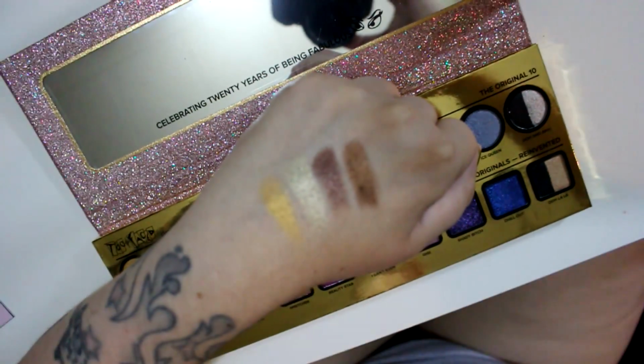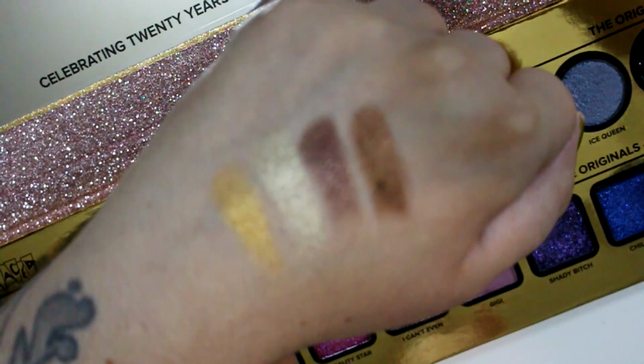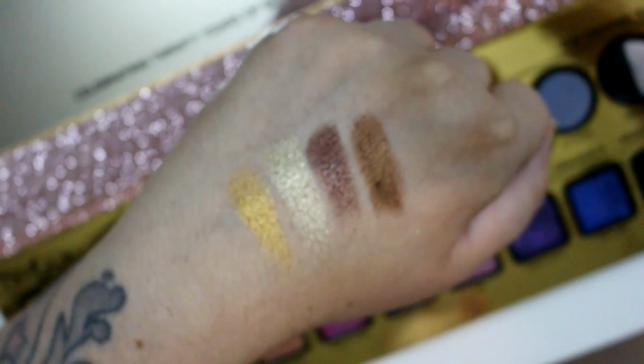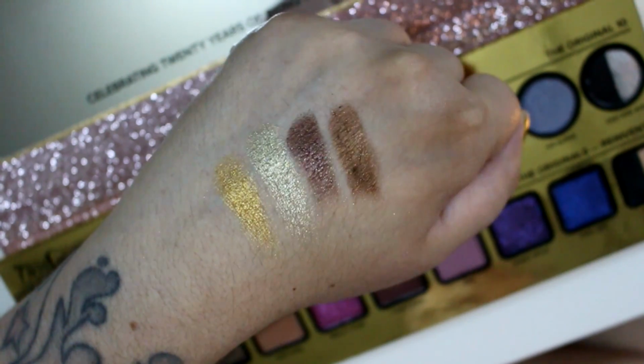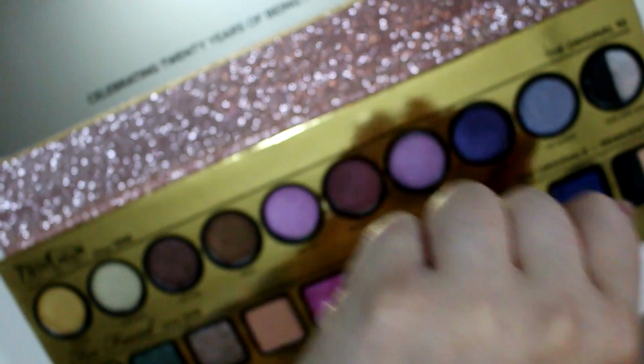Sorry, my camera does not want to focus now. It's trying to focus on the glitter. So that is the first four.